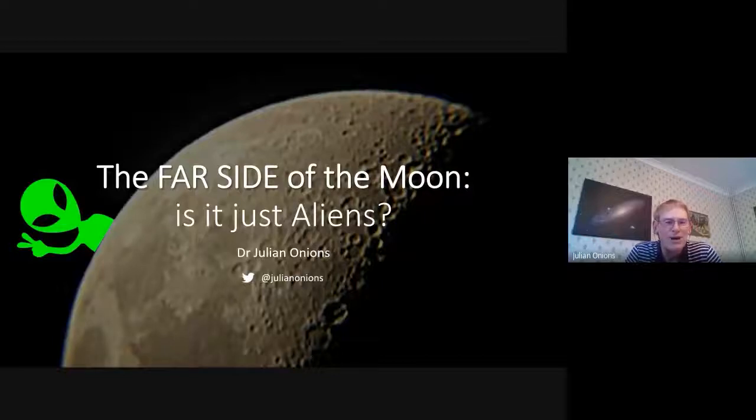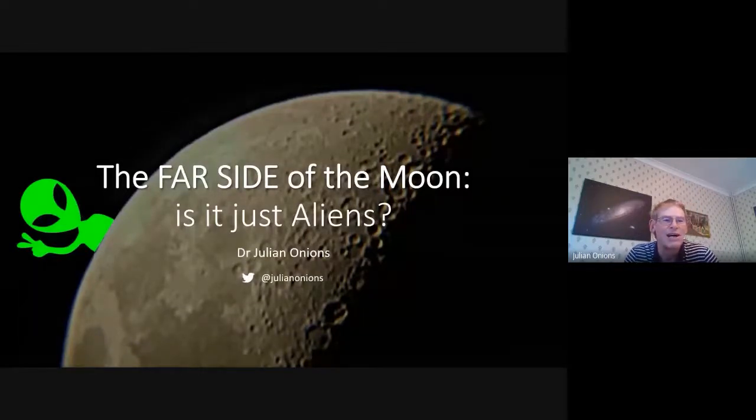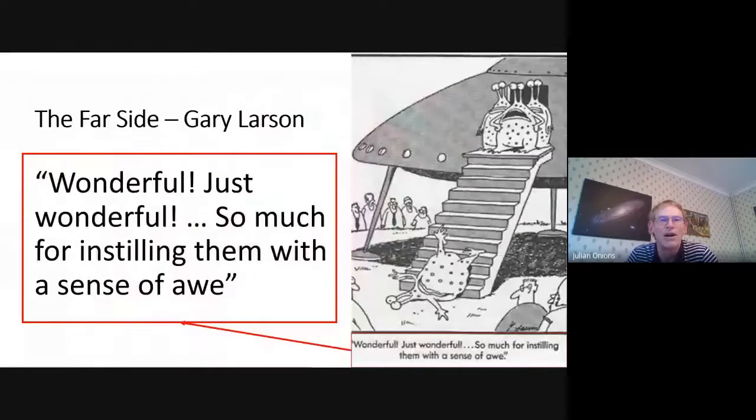This talk is all about the far side of the moon, and is it just aliens? Is just a clickbait, really, just to try and get people to attend, I guess. And because it's the far side, I thought I'd include this lovely cartoon from Gary Larson, who had a cartoon series called The Far Side, and he seemed to focus quite a lot on cows and other things, but this one's quite a nice one. So I included that as an introduction to the far side.